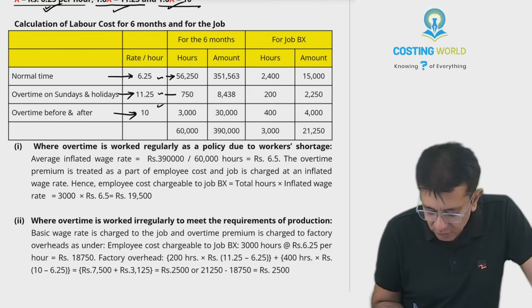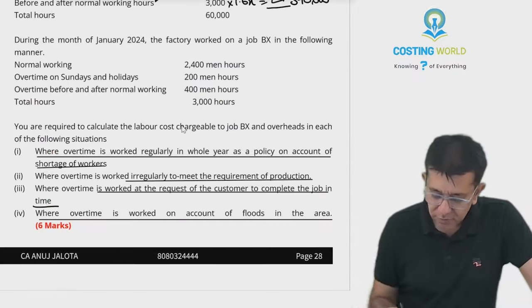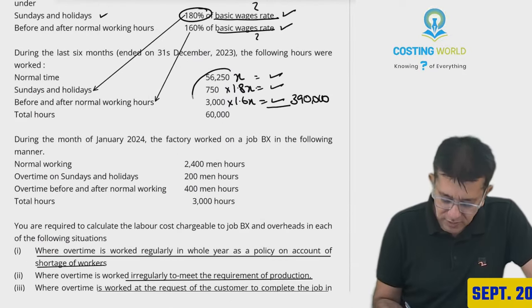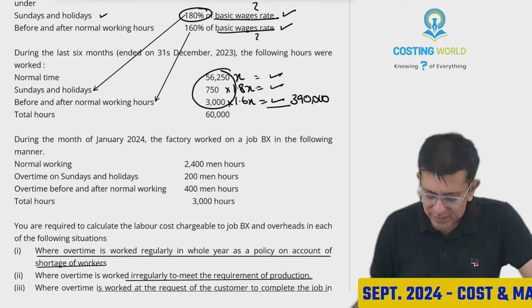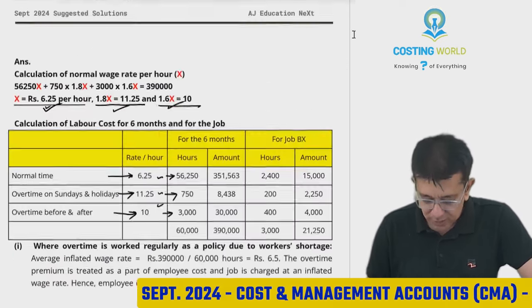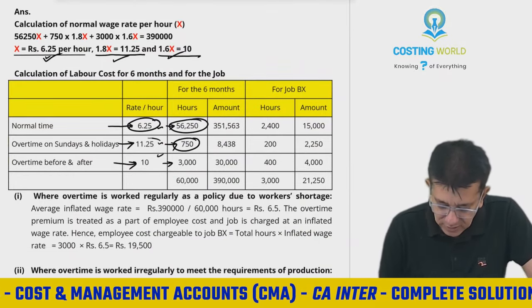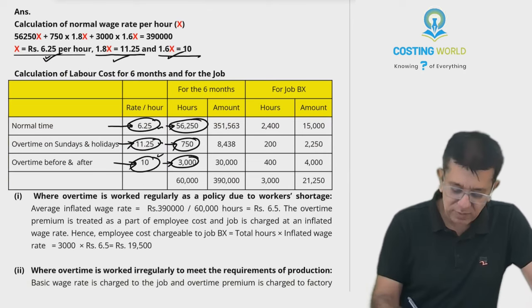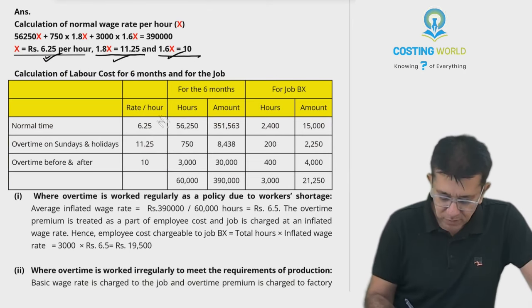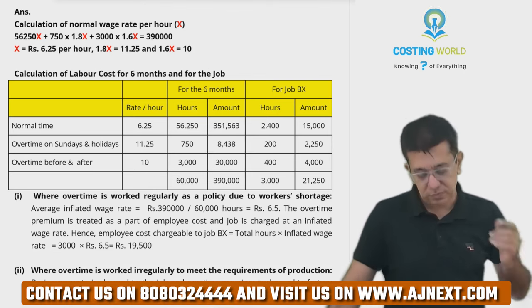The number of hours that were given to you, I have put them over here, 56,250 from here. So these were the number of hours. Obviously, once you multiply, that should add up to 3,90,000. That is quite simple. So this into this, this into this, this into this will give you all these answers. Therefore, the answer will come to 3,90,000. Then further.